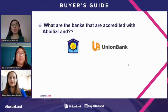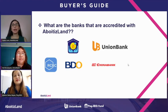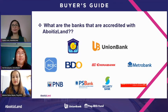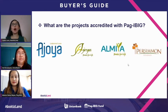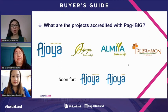What are the banks that are accredited with AboitizLand? Of course, we are accredited with Pag-IBIG, and of course, UnionBank. The other accredited banks are also shown on your screen. What other projects are accredited with Pag-IBIG? Ahoya Cabanatuan, our Ahoya Mactan project, our Almia, and the Persimmon Studios in Cebu. And soon we are going to offer our Pag-IBIG loans for Ahoya Pampanga and Ahoya Capas.